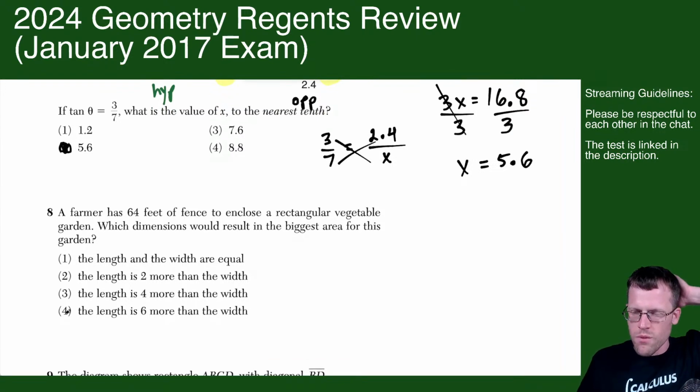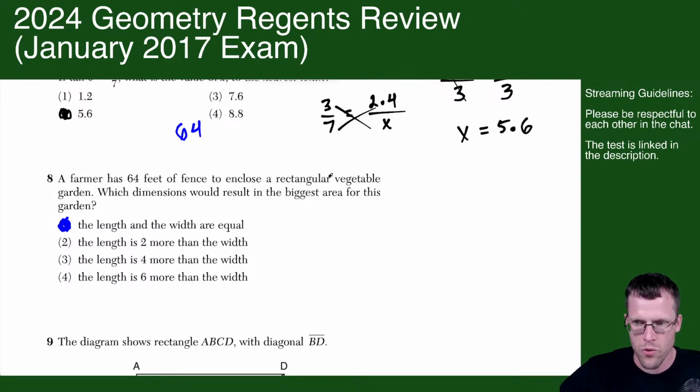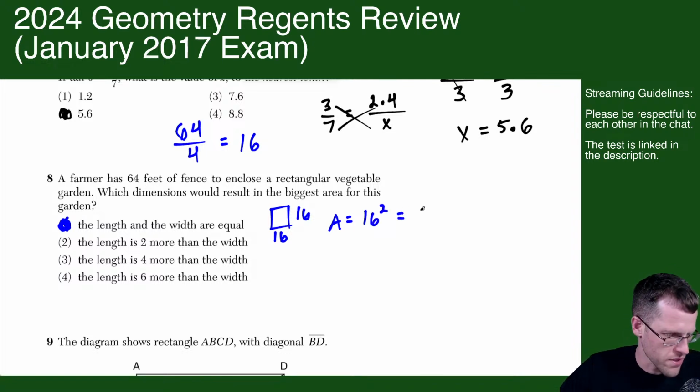Okay, so question 8. This one I thought was kind of unfair. It was very tedious. I was able to cheat on this one because in calculus, you learn that the biggest area for the rectangle would be basically if you make it into a square. So I just knew to make the length and width equal for your rectangle. Otherwise, you just have to do trial and error here. If you want to make this into a square and you have 64 feet of fence to enclose a rectangular vegetable garden, you divide this all by 4 and you're going to get 16. So if the sides here are all 16, then the area would be 16 squared, which is 256.